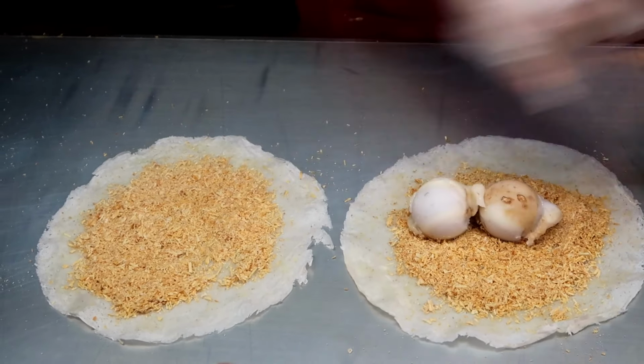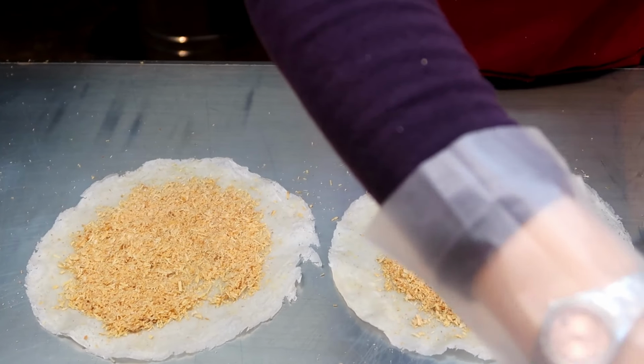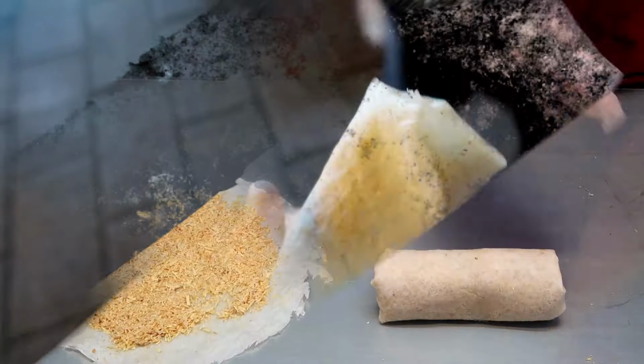One of them I believe might be peanut. I'm not too sure about the other one. And then she adds cilantro to it. So yes, I did say cilantro. So, vegetables with your ice cream. And then she wraps it up into this tiny wrap.